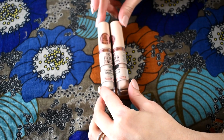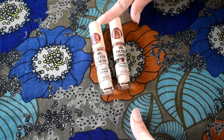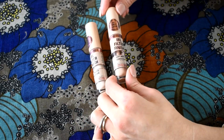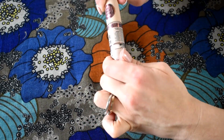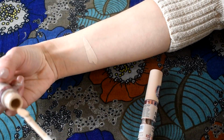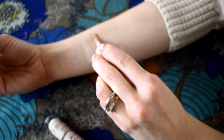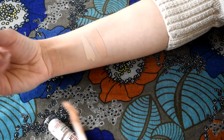An old favorite is this Makeup Revolution IRL Filter Finish Concealer. I have 2 shades, C4 and C1, and neither shade is quite right for me. There's C1, it's a pretty good match, a little bit light, and then C4 right now is a little bit too dark and too rosy.